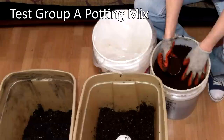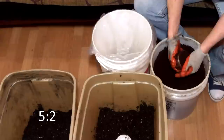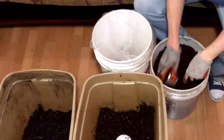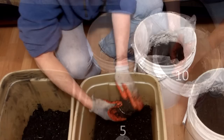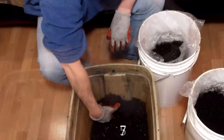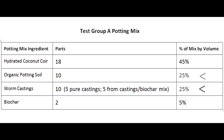For the test group potting mixes, it's important to remember that the worm castings biochar blend that I created 4 weeks ago contains a ratio of 5 parts castings to 2 parts biochar. So 7 parts of this mix equals 5 parts castings and 2 parts biochar. I prepared the test group A potting mix by blending 18 parts hydrated coconut coir to 10 parts organic potting soil to 5 parts pure worm castings to 7 parts of the castings biochar blend, which is 5 parts castings and 2 parts biochar. This resulted in a mix that is 45% coconut coir, 25% organic potting soil, 25% worm castings, and 5% biochar.